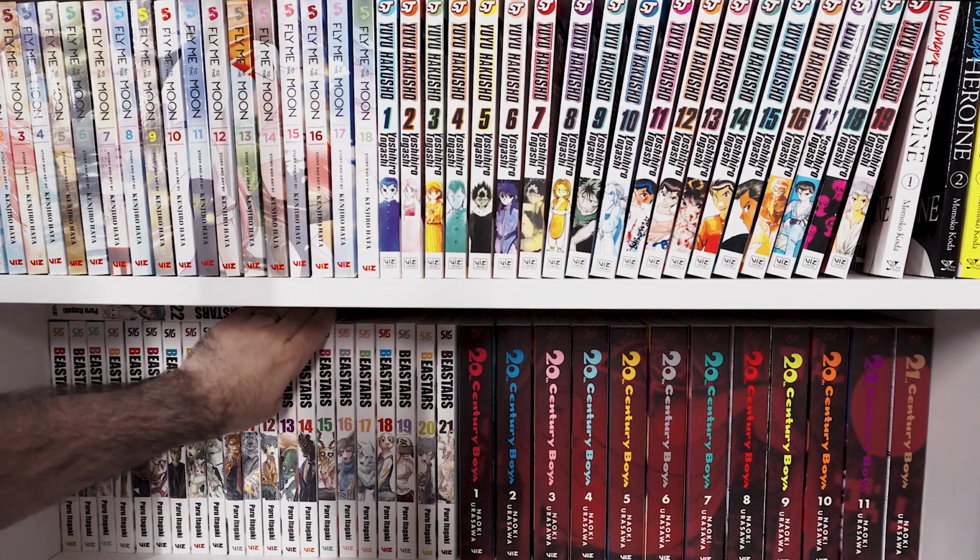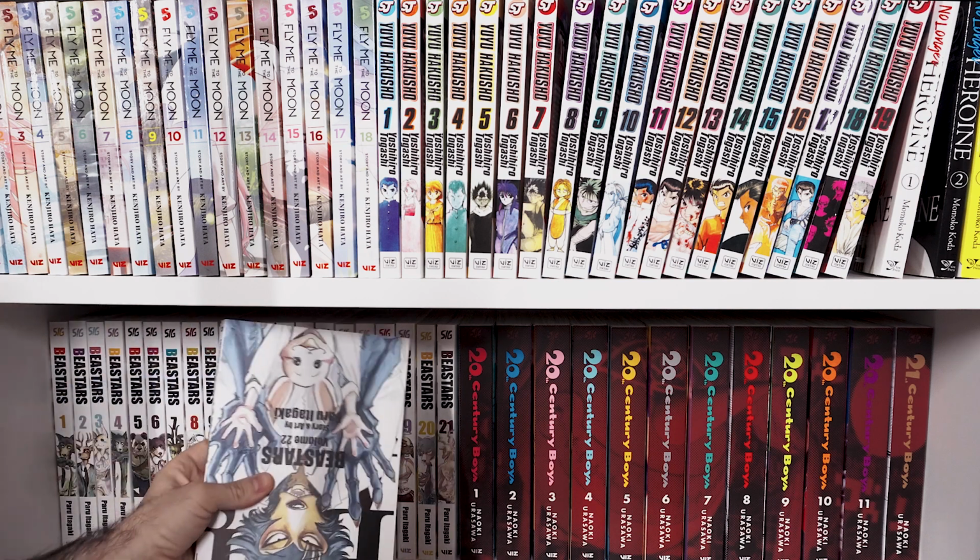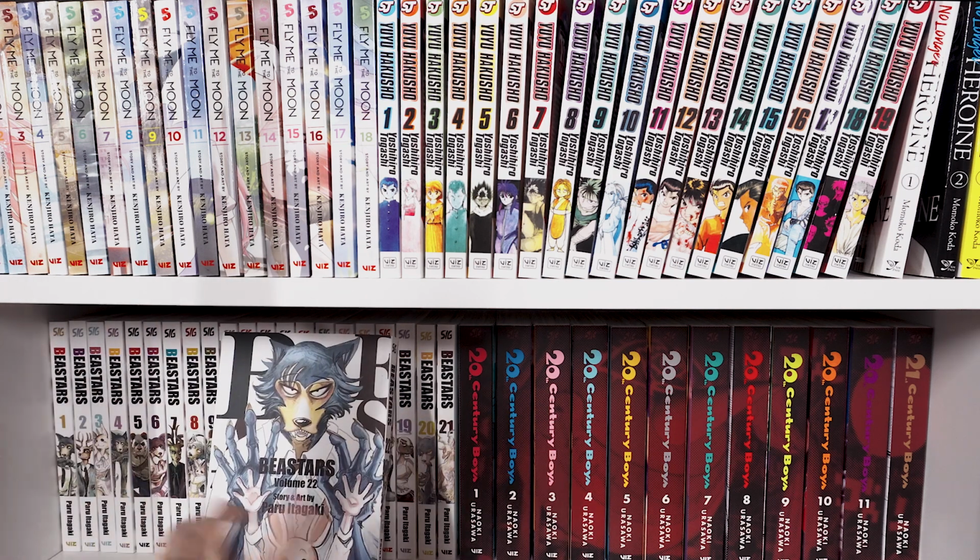Down below here we have Beasters, and we actually have the entire series. It was one that was on my list to read for a while.